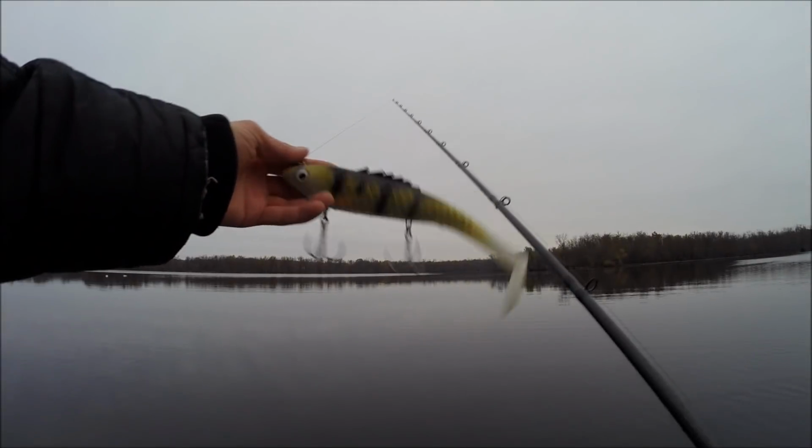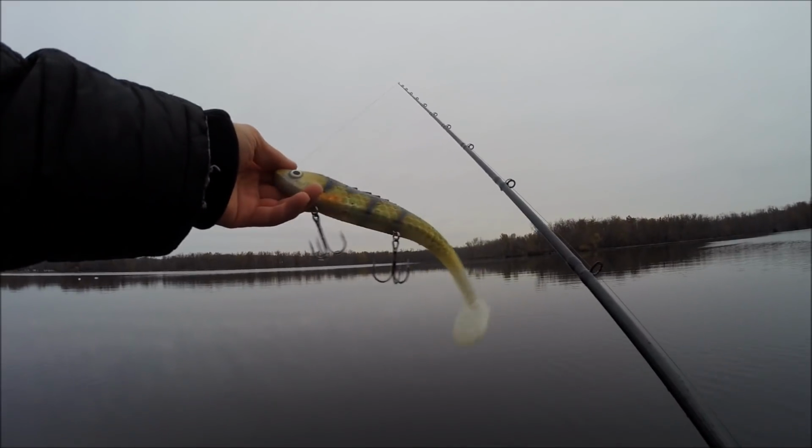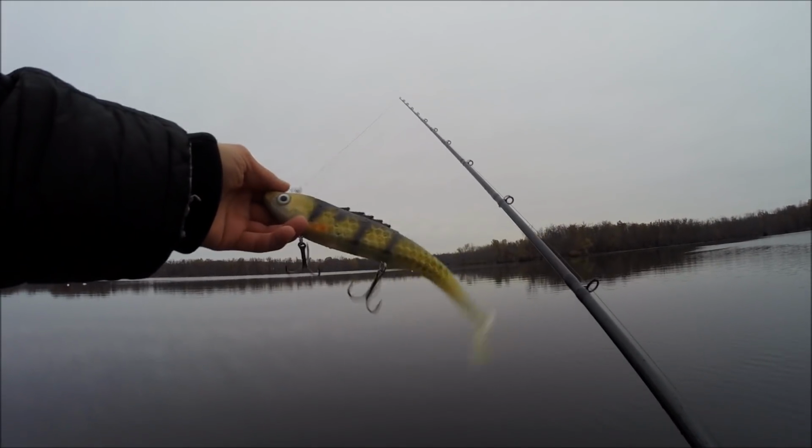Okay, I just got on the water. I'm going to start off with a little Poseidon here. I'm pretty confident with this bait just because I know it catches fish and it's pretty easy to use, so good for a beginner like me.